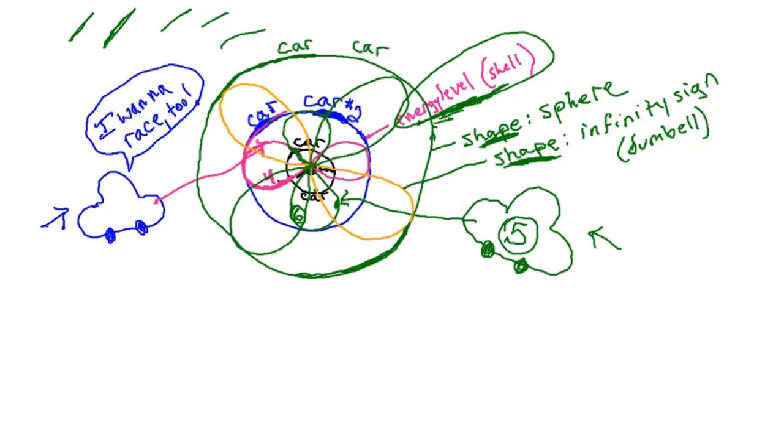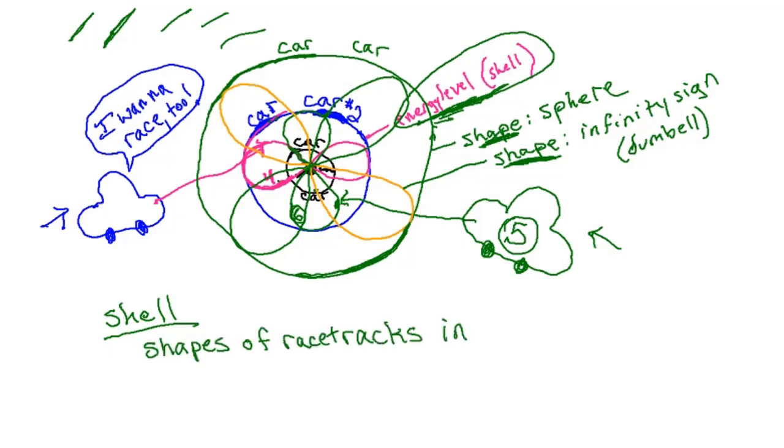So the bigger they are, the more racetracks they can build in different various shapes within that energy level. Okay, as we said, each energy level is called a shell, but within each shell there are different shaped racetracks. The different shapes of the racetracks in one shell is called a subshell. So subshell shape, subshell shape. Those are the different shapes in one shell, on one energy level.